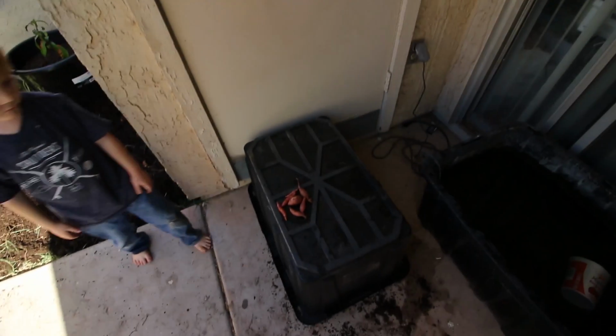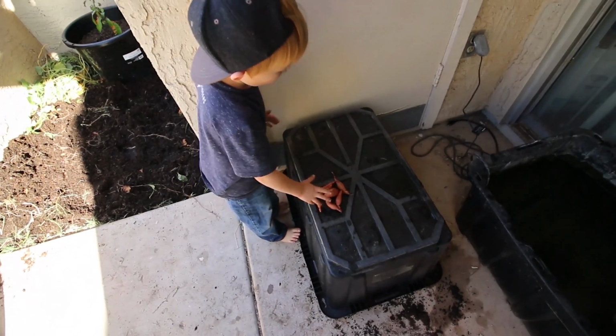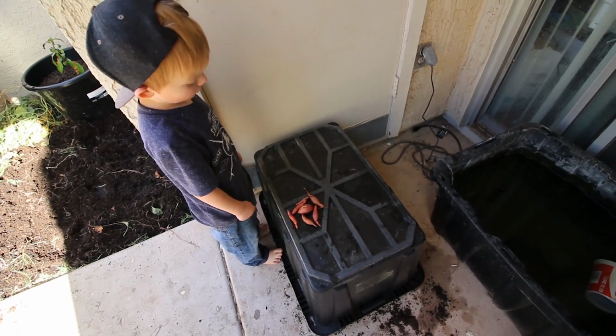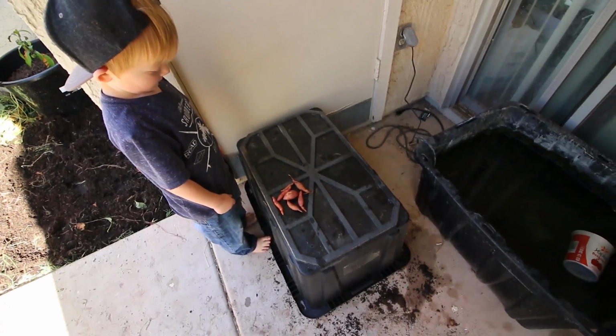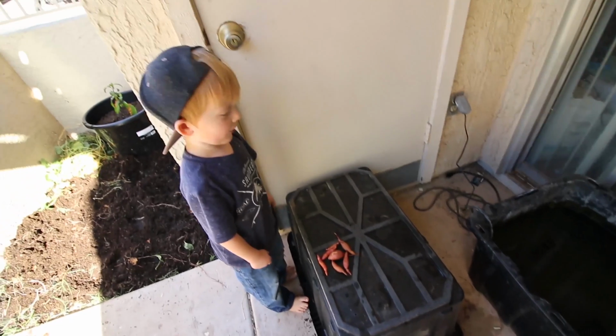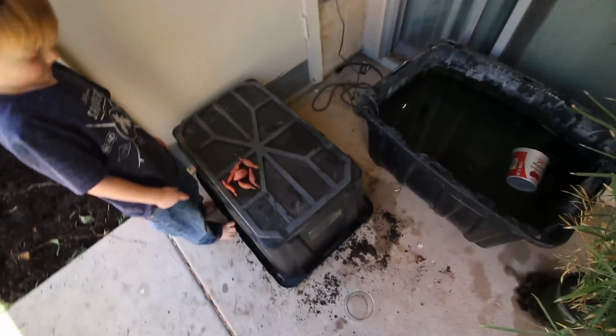That was the most epic sweet potato harvest ever. Epic fail. What do you think? What do you think of what? Her sweet potatoes. Good. They're looking good. Do you think it's enough for dinner? No, because there's only 7.